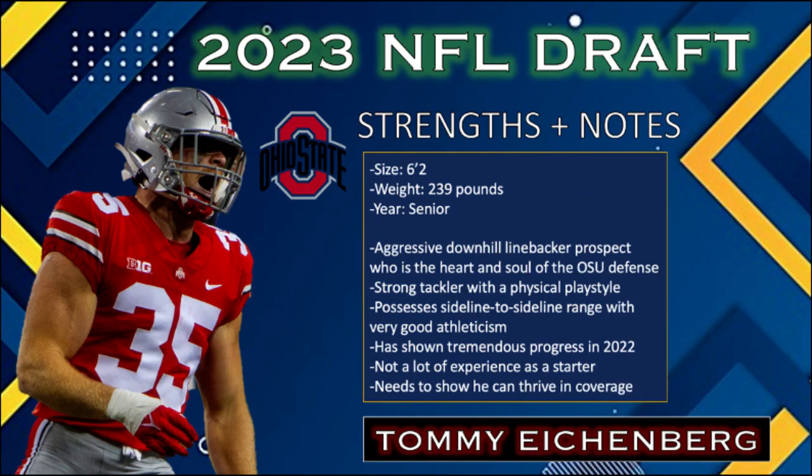Coming in number 6 in my rankings is Tommy Eichenberg out of Ohio State. Tommy Eichenberg checks off a lot of boxes. This is a guy who is elite at sniffing out both pass and run plays. He's an effective blitzer with the athleticism to go sideline to sideline across the football field. Entering the 2022 season, he came in with just 4 career starts for the Buckeyes, and he hasn't done much when it comes to showing flashes in coverage. He's not an elite athlete, but he's above average in just about everything else you're looking for in a modern linebacker. This is a relentless and physical leader in the middle of the defense.